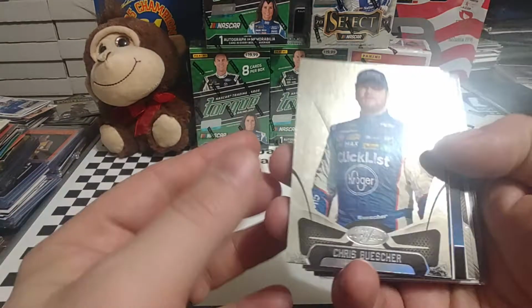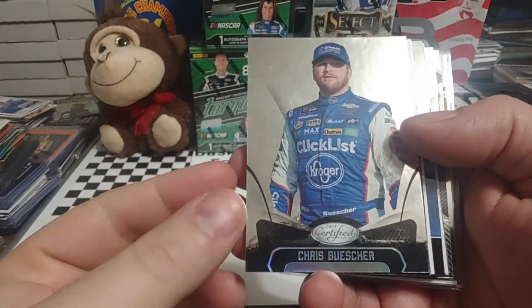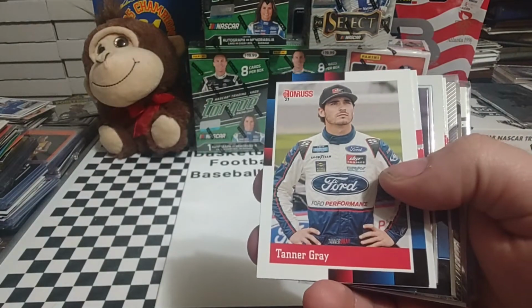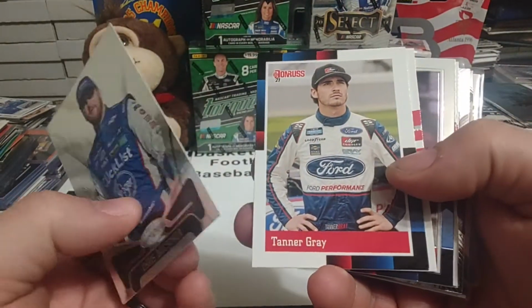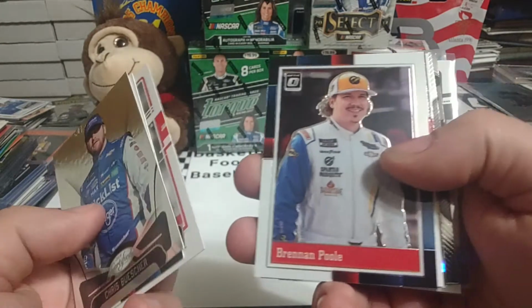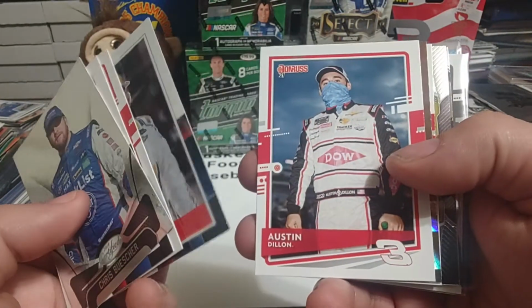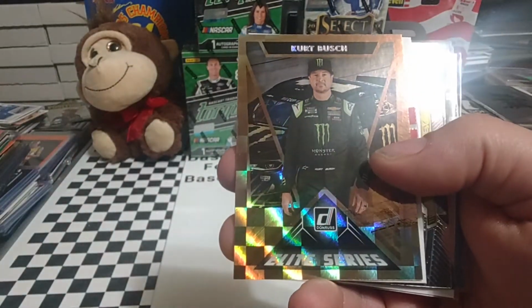This was just from a random blaster box break that he had. I'll try to stay out of the reflection here. We have a Chris Buescher from, what is that, 2018 or 2016? 2018 Certified. Tanner Gray, 21 Donruss. 21 Donruss of Harrison Burton, going for Rookie of the Year this year. There's Brennan Poole, an Optic '88 throwback. Austin Dillon. Nice Kurt Busch Elite Series.